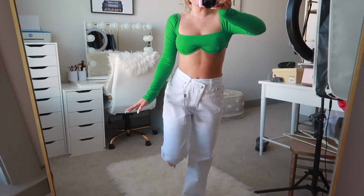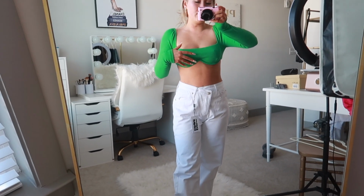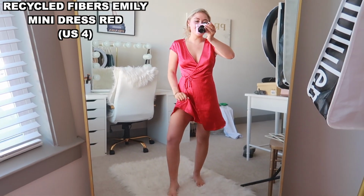But it's so fun. Oh my gosh, I'm literally obsessed. I got a 4 in these. I think I said that because it would be too tight in this area. So yeah. All right guys, this first dress is super cute.